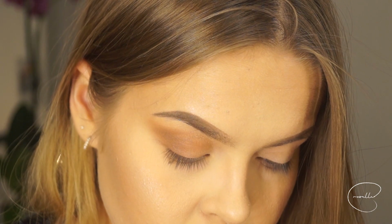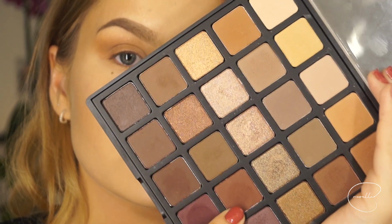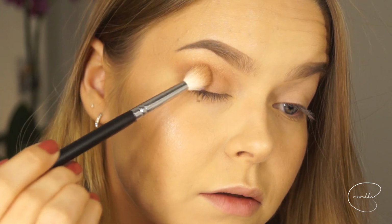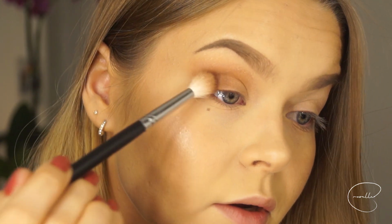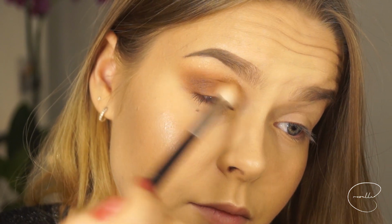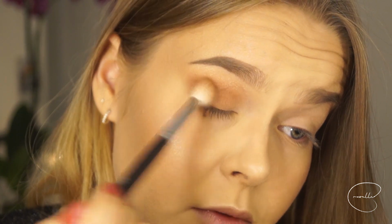Next up, I am going to go in with a very similar shade to the Rebel from the Tartelette palette. This one is in the Morphe 25B that I used with the caramel shades. And I'm going to take a Morphe M441 brush for that. And again, I am just going to pat that on my outer corner of my eye, just kind of slowly building up the depth for the eye.